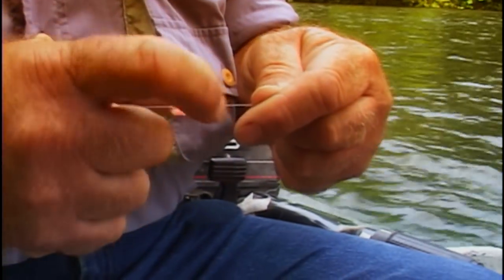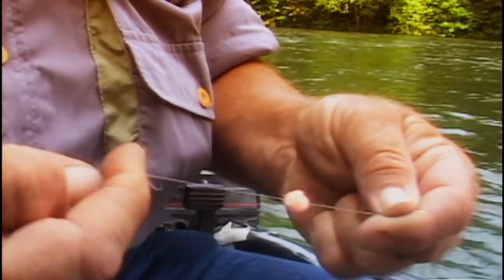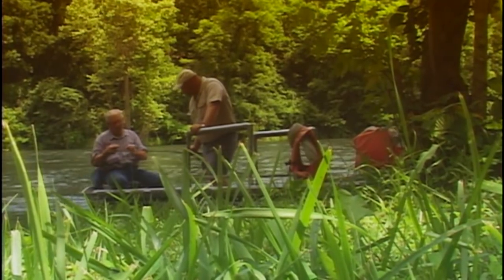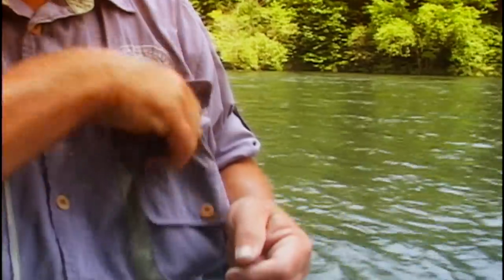And then we just roll that and it makes a little ball just like an egg. And then down below here we'll put another San Juan worm or could even put another egg pattern. We'll put another San Juan on there. Getting a little cloud cover today, so that might mean I need a little brighter stuff here.